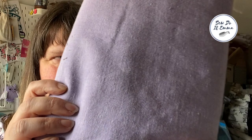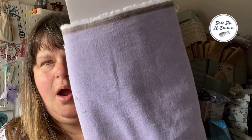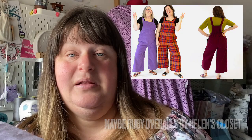Coming up with this, this is from Lamazi Fabrics. I've had this in my stash for ages. I think I've got 2.5, maybe 3 meters of this. It's a Robert Kaufman Essex linen, and it's this beautiful lavender colour. Yeah, it's absolutely gorgeous. I keep going back and forth of what I want to do. You've probably seen this fabric multiple times, and I'm still not 100% sure what I want to do with it, but I am in love.